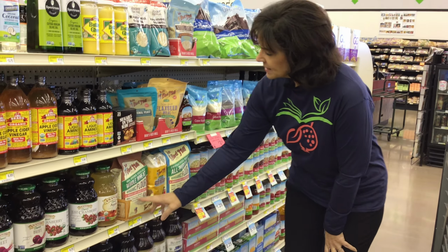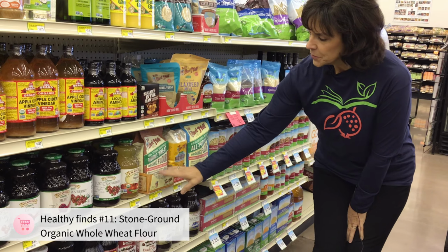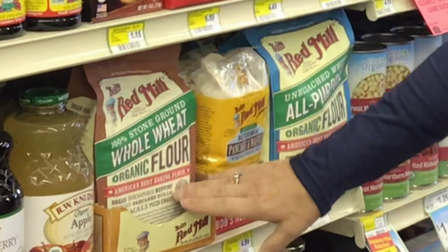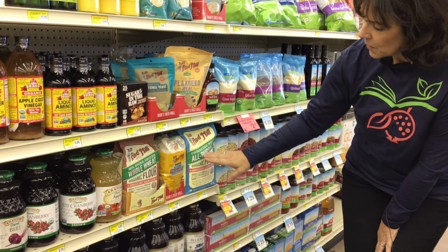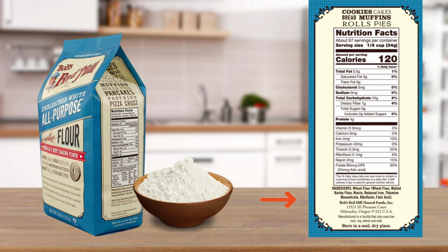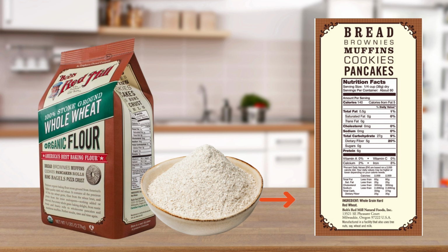My last thing I want to point out here is the flours. So we've got Bob's Red Mill 100% stone ground whole wheat organic flour. We also have some unbleached white all-purpose flour. Usually all-purpose means they've added some baking soda or some baking powder so that it can be better for your cakes and your cookies to rise, whereas your stone ground flour can typically be a heavier flour because it has all of the fiber and all of the bran that comes with the whole wheat. So between the two, I prefer you always buy the stone ground.